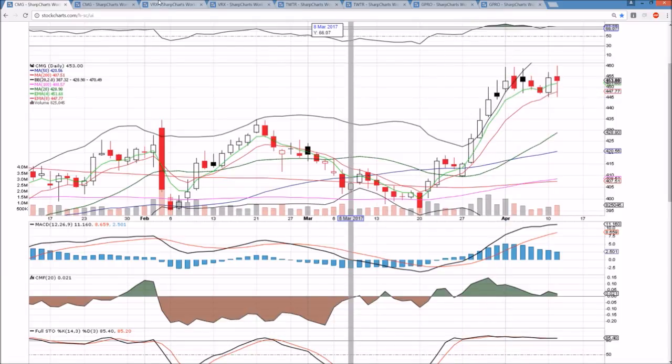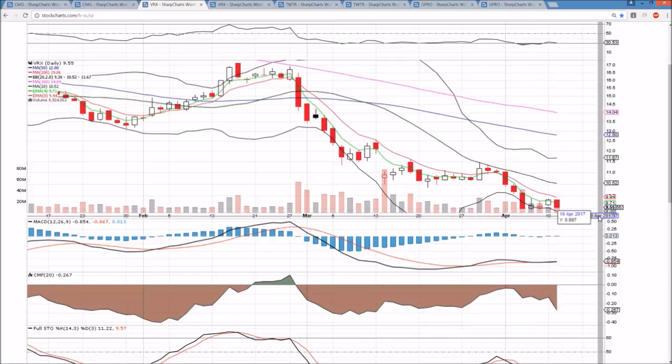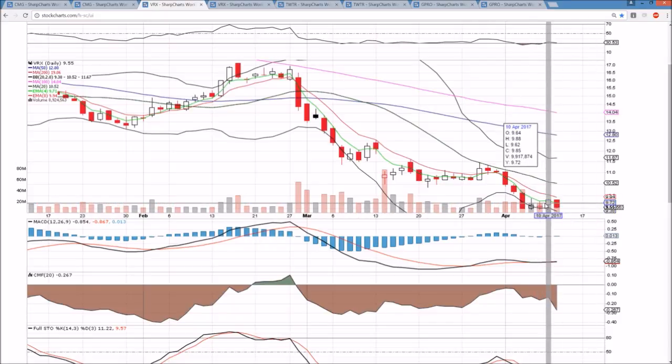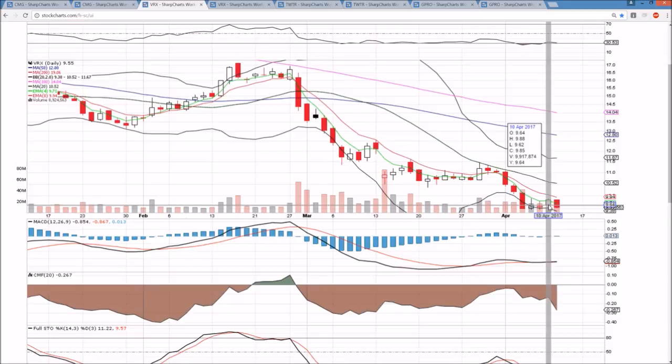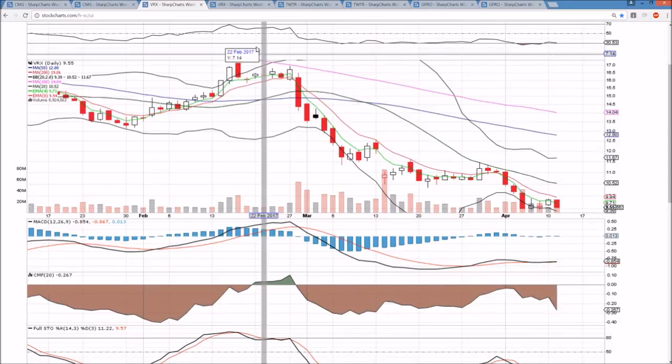Looking at VRX, the bounce was very weak. Did not see much follow through. We closed at the low of the day, a lot of bear momentum. 944 is the support that we're watching. That's the lowest price that we've seen here on this pullback. And resistance is 988 for the bulls to see any kind of follow through. So 988 resistance, 944 support, and bears with all the momentum in the world.